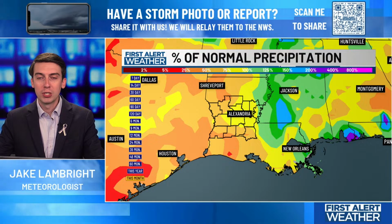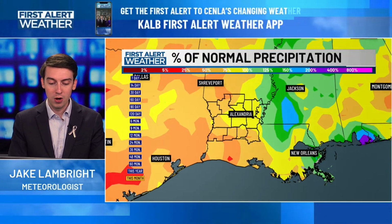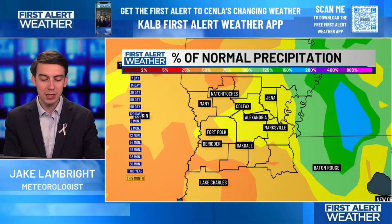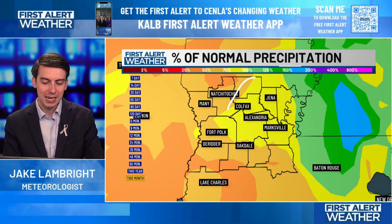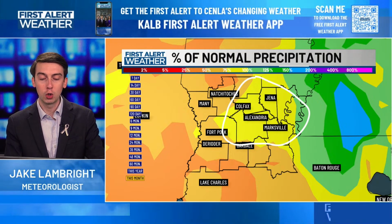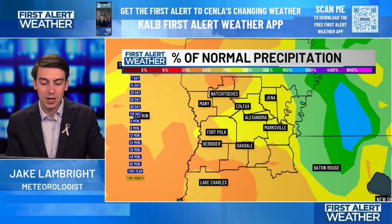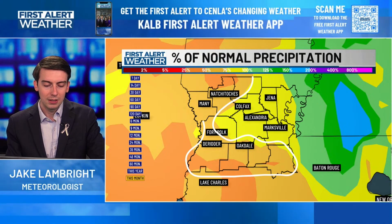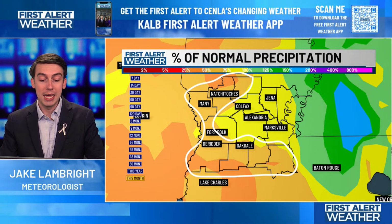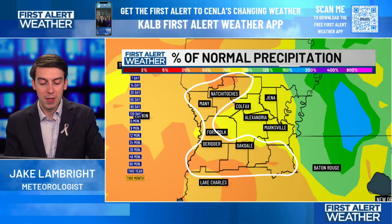I do want to catch you up to speed with where we stand on rainfall. Here's a look at our percentage of normal precipitation for the month of October. Of course, we want to be as close to that 100% as we can. I'll zoom in here on our area locally so you can see it a little bit better. For those in yellow, we're pretty close to or right where we need to be, right near that 100%. I'll highlight that area that I'm talking about here. If you're in the circled area, we're pretty close to where we need to be when it comes to rainfall for the month of October. Then on the other hand, we've got this orange shading here. I'm going to try to outline that as much as I can. Those locations have seen about 50 to 75% of what's normal for the month of October.